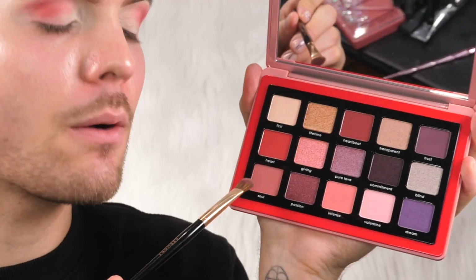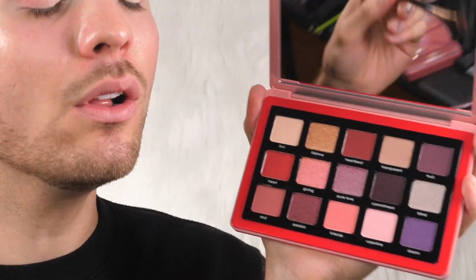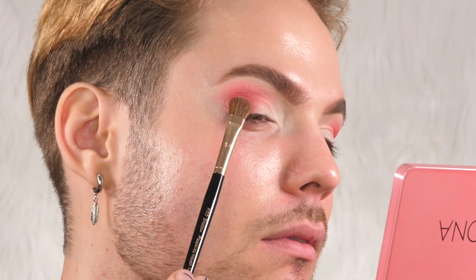And again, with the same brush, we're gonna go ahead and dip into this darker mauvish purpley color called Soul. We're gonna pack it onto the outer corner of the eye, and we're gonna slightly bring it inwards to diffuse it even more with the other two shadows that we worked with. And for this, you really wanna pack it in.